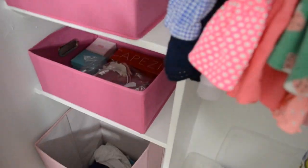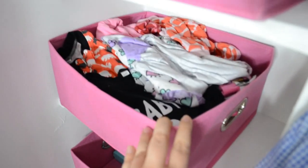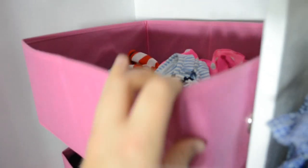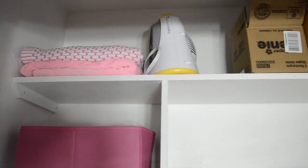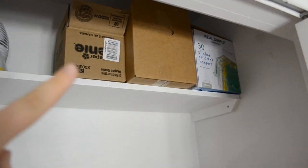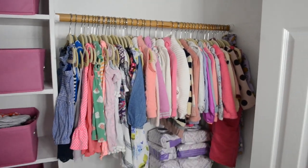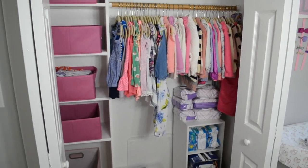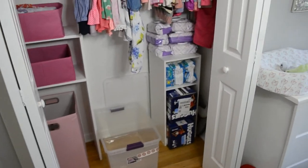I have really cleared out these storage boxes that she has. Those are all her pajamas, bathing suits, and then extra linens there. And then up top, I just have my favorite baby blankets of hers, her fan, diaper genie refills, those are wipes, and extra hangers. So I really am loving how her closet is looking. Just so organized and minimalistic.